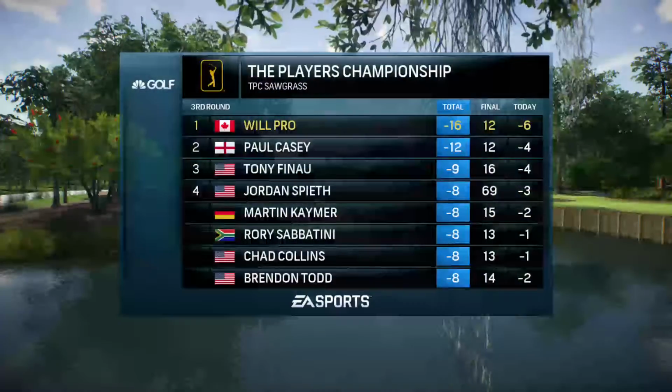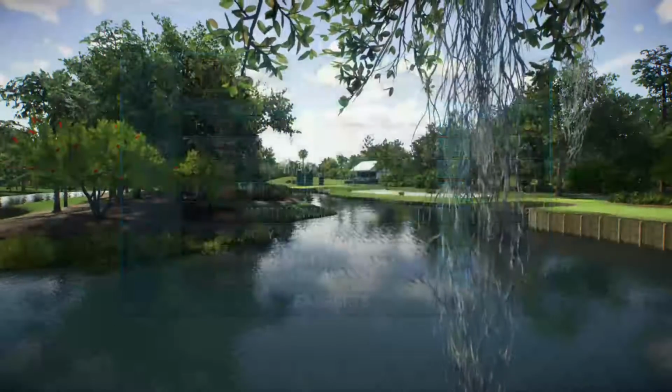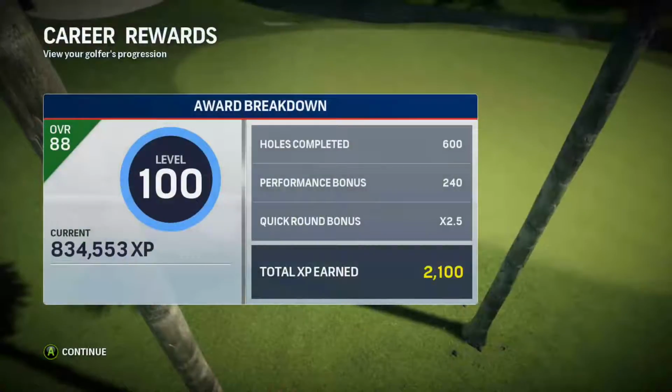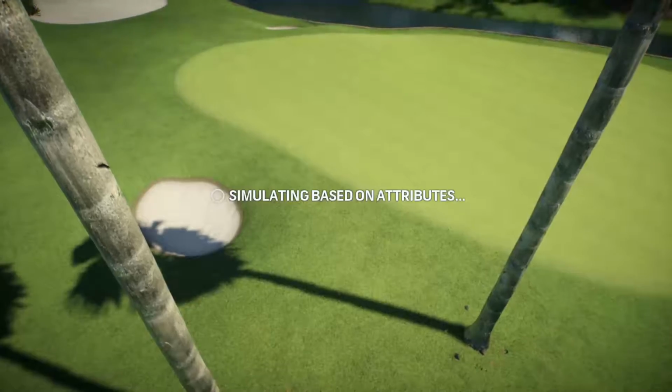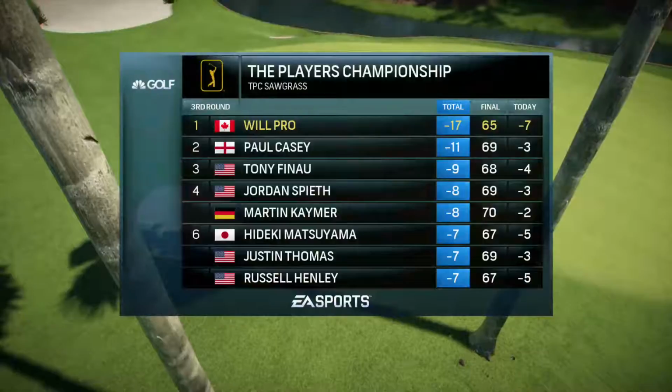Frank, in golf, there's nothing quite like the final round of a hotly contested championship, and this one could be a doozy. And there's nothing quite like that leaderboard I'm looking at right now. We are going to have some amazing golf. This one is going to have to be won.